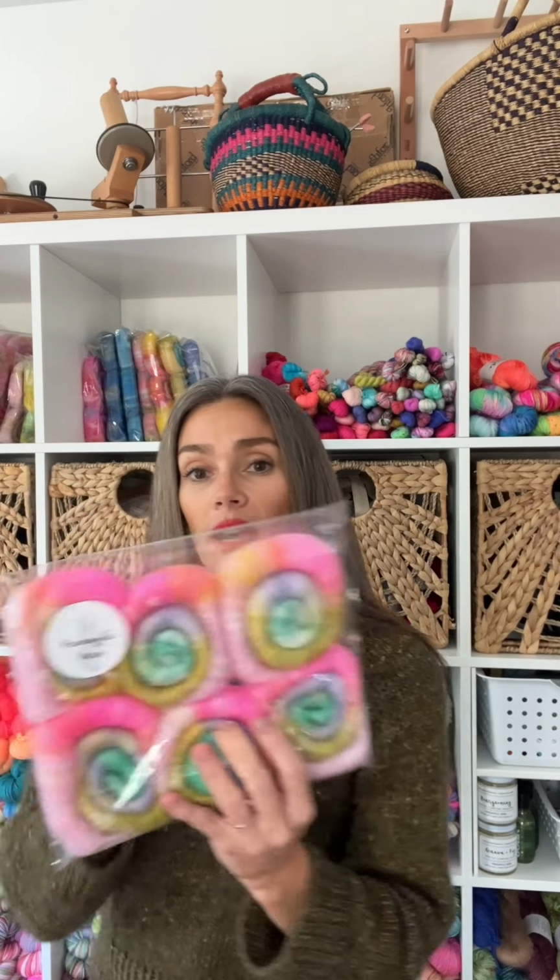And I think these are so pretty. I would love to spin these. So if you're a spinner, these are really fun to spin. They're really easy because they're already brushed, and yeah, it's really fun.